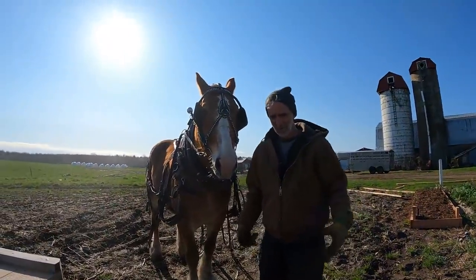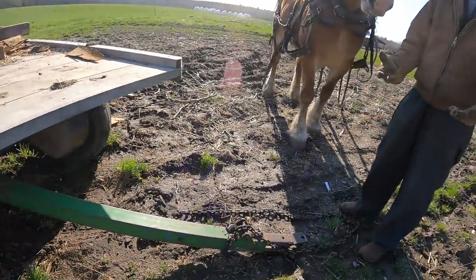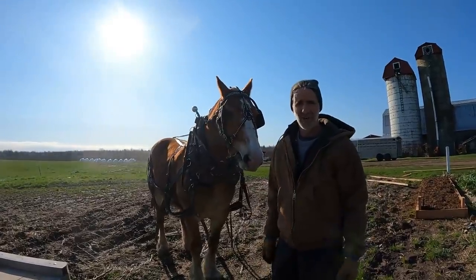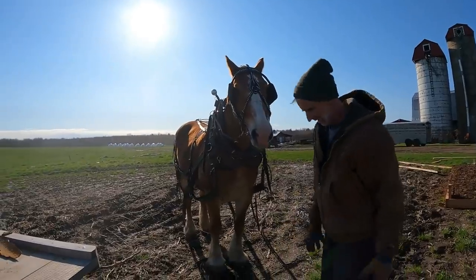This is actually not the best job to do with a horse with a loose evener, because as you pull something like this, you don't really have very good control, and you have no stopping control at all. But I'm just gonna pull it up through the garden, up to the end, and that's all I'm gonna do with it.